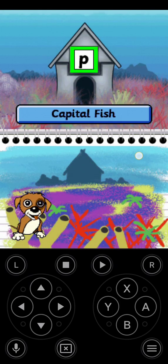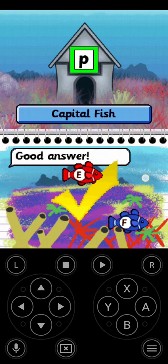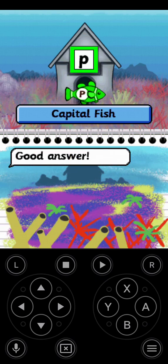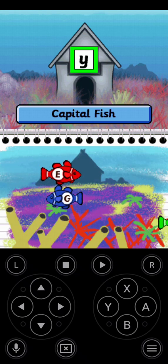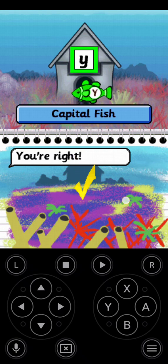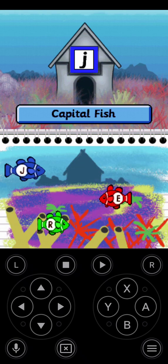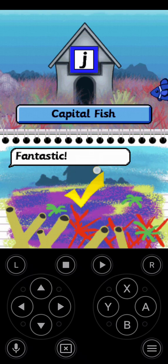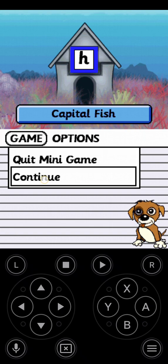Touch the capital that goes with the little letter. Good answer. Touch the capital that goes with the little letter. Yeah, you're right. Touch the capital that goes with the little letter. Yeah. Fantastic.